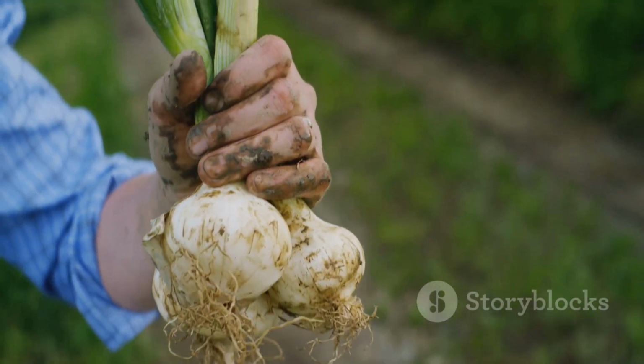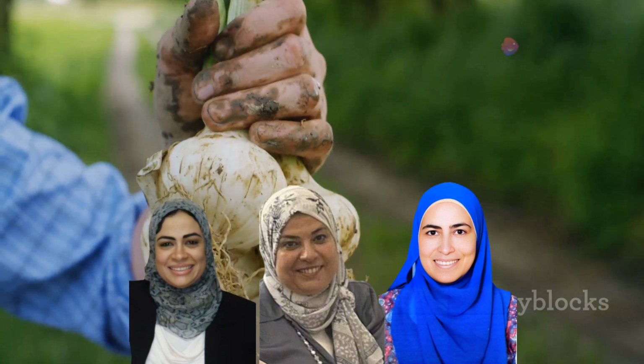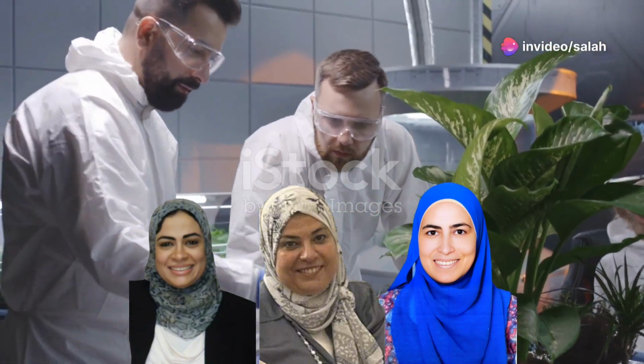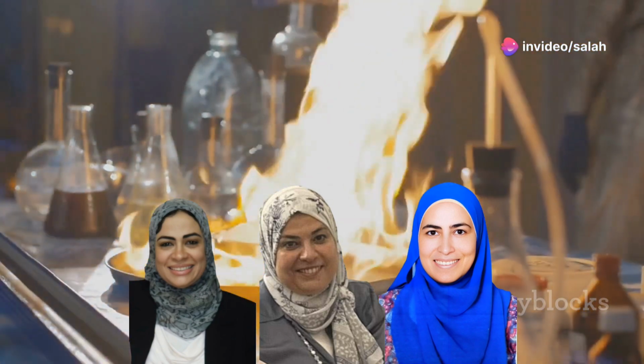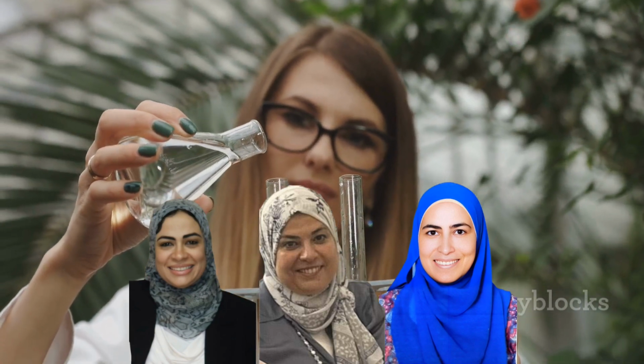The process of creating this innovative hydrogel begins with collecting and cleaning garlic straw. The straw is then treated to break down its structure and extract valuable components. These components, rich in cellulose and other natural polymers, form the building blocks of the hydrogel. Through a carefully controlled chemical process, these building blocks are cross-linked, creating a three-dimensional network capable of holding large amounts of water. This network acts like a sponge, but with a crucial difference.